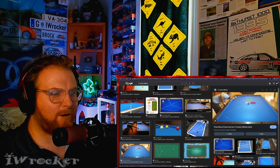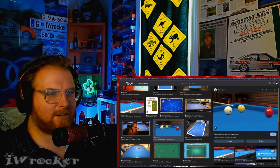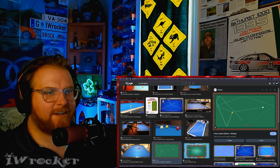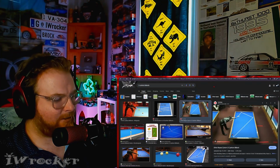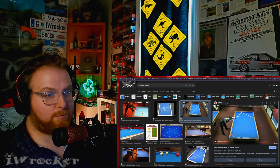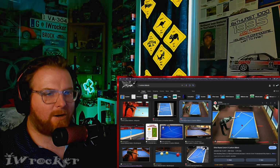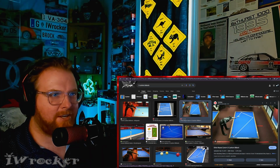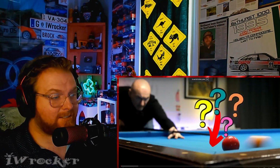That's basically what we're working with. So you can see that here. I don't know how this works. I have no idea. And that's what we're going to do today. I'm very, very interested to learn, because seeing what looks to be a pretty big table with no pockets at all and only 3 balls on the table just instantly makes me scratch my head. What am I looking at? Let's go ahead and take a look.